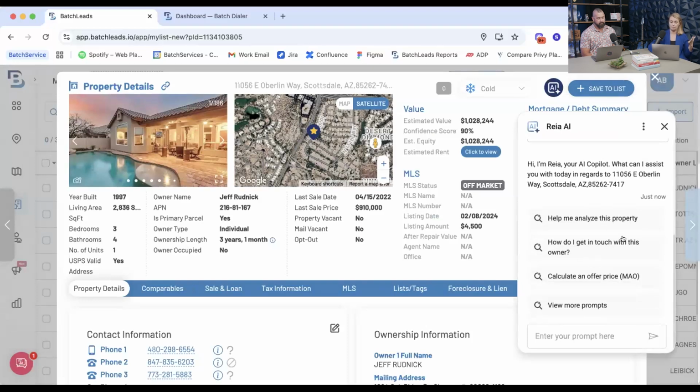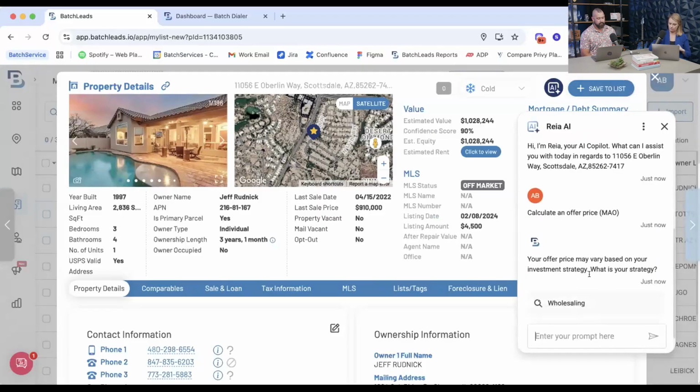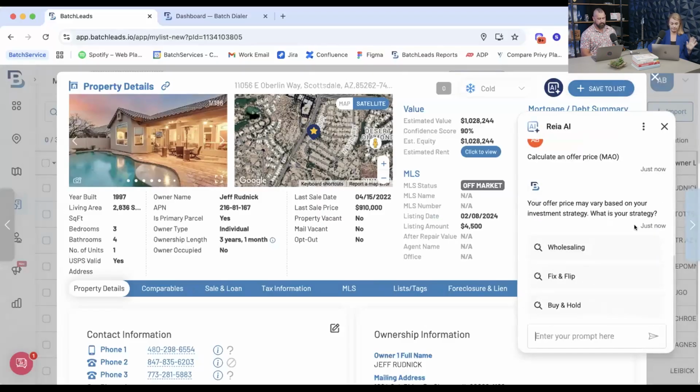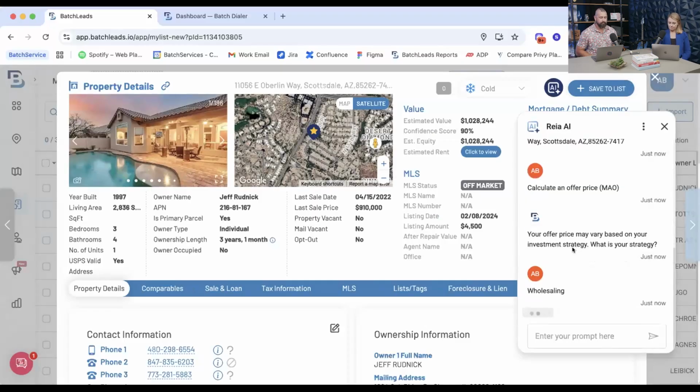So help me analyze this property. How do I get in touch with the owner? I'm going to do calculate a maximum allowable offer and see what it comes up with. So first I need to provide my strategy. Let's say I'm doing wholesaling. And it takes just a moment because it is analyzing the property.